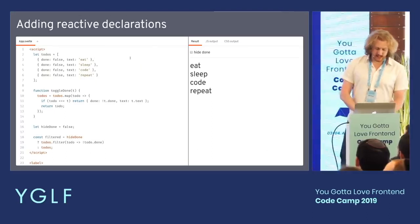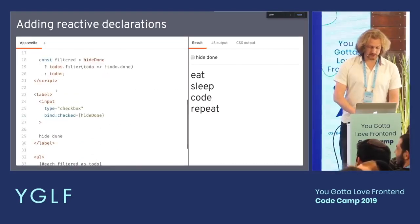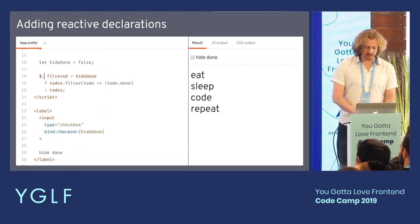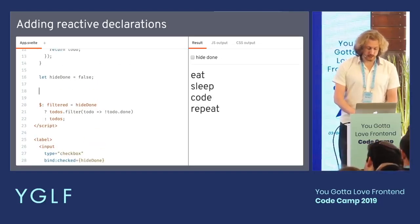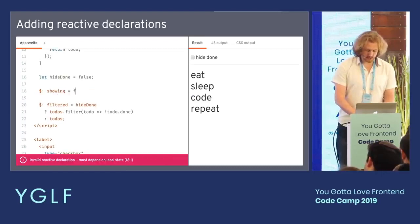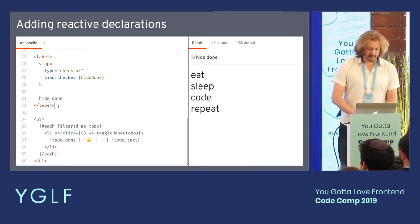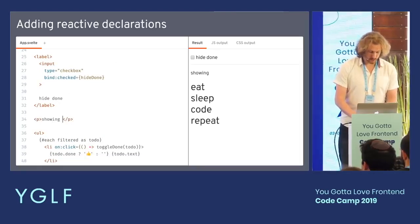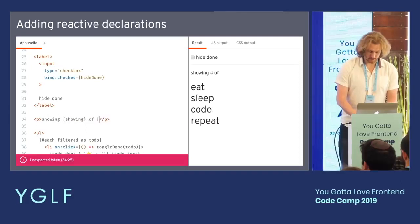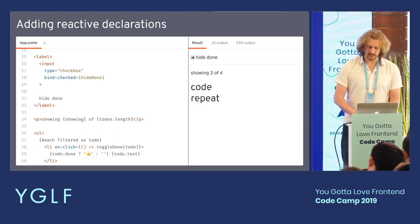So we can add that to our original component. Just go down here to const filtered and change it to $: filtered. Hey presto, it's reactive. That's kind of handy. And we can go further. We can say $: showing equals filtered.length and start to have reactive values that depend on other reactive values. Showing, of, todos.length. And then now, if I start to toggle these, it updates automatically.